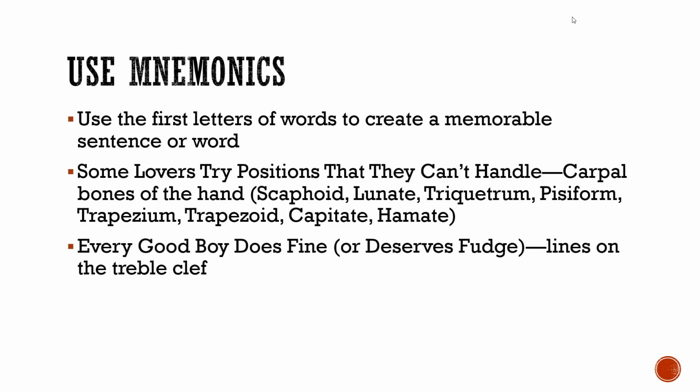Another example is "Every good boy does fine," or "Every good boy deserves fudge," which is the lines on the treble clef in music, or "FACE" is the spaces on the treble clef.